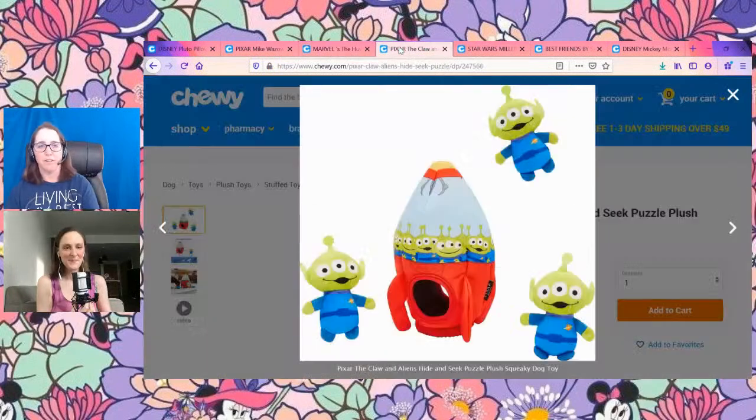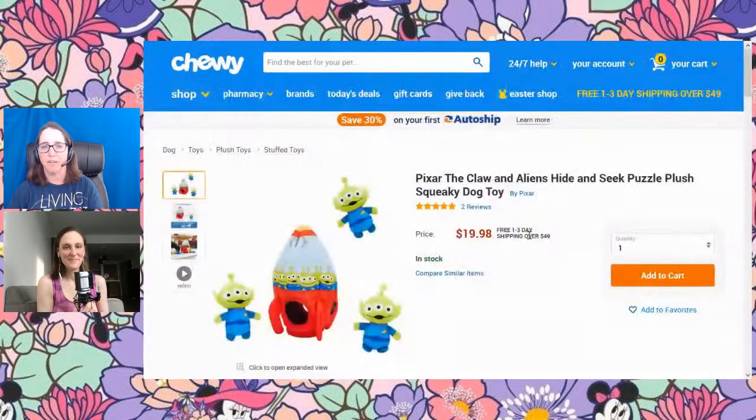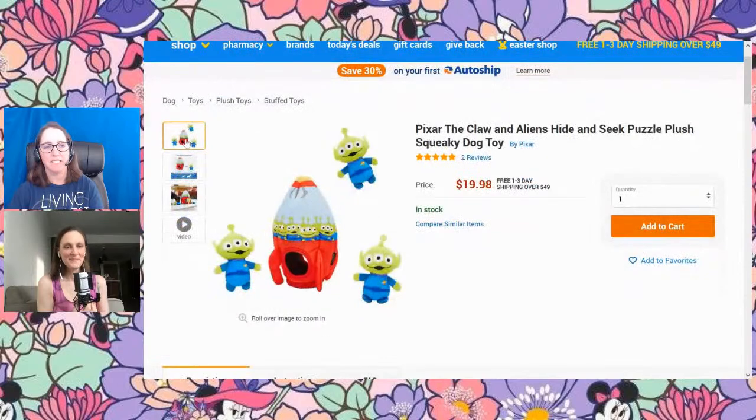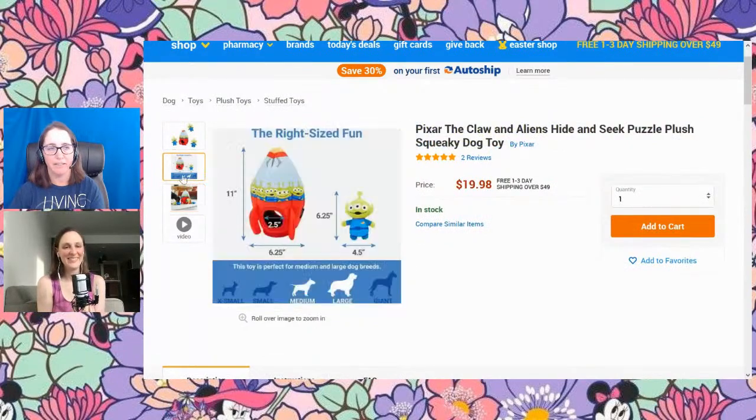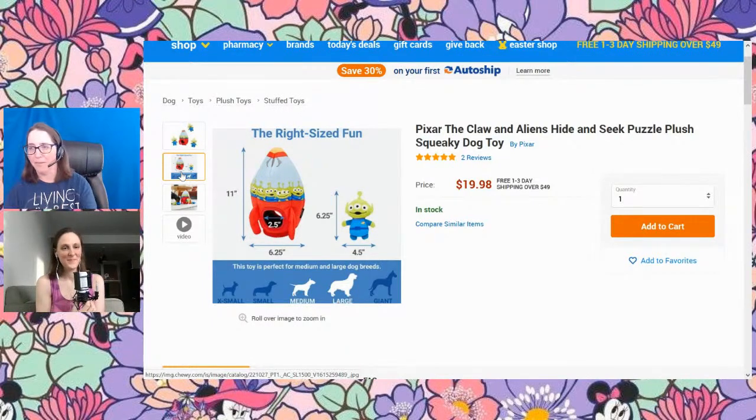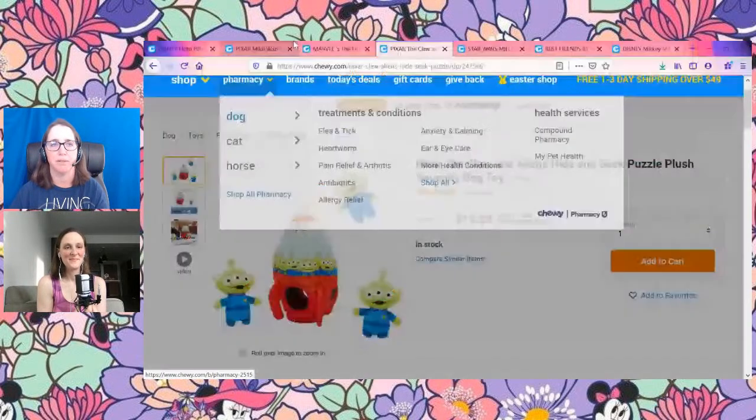And for Dopey, I went with something that reflects his greenness, his green tunic, and the little green men from Toy Story. And over at Chewy, you can find what they're calling the hide and seek plush toy. This is an item where you can shove the toys up in there, and then your furry friend has to get them out. And the nice thing that Chewy does is it gives you an idea, based upon the construction and size of the toy, of what breeds this toy would be appropriate for. So in this case, a medium or large breed dog would fare the best with the puzzle plush toy.